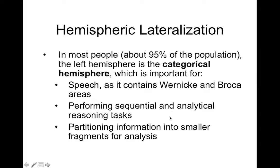And other things that are found in the left cerebral hemisphere would be things like performing sequential and analytical tasks, math included. Solving a mathematical equation involves sequential and analytical functions, which is most likely located in the left cerebral hemisphere. But again, this is not totally true, but it kind of runs this pattern. Partitioning of information into smaller fragments for analysis also occurs in the left cerebral hemisphere. The idea of this then would be separating out a lot of information into small bits that we can kind of recall and learn in more analytical ways.